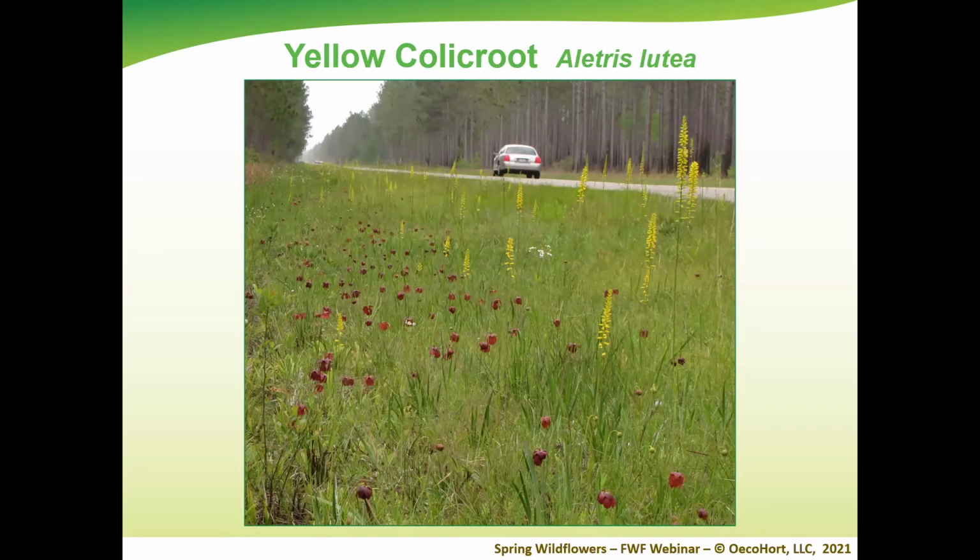The next plant I want to talk about is Aletris lutea, the yellow colicroot. It's the tall yellow plant here, growing amongst parrot-head pitcher plants. Now, I'm not going to be talking about pitcher plants as far as carnivorous plants, but I am going to be talking about other carnivorous plants.